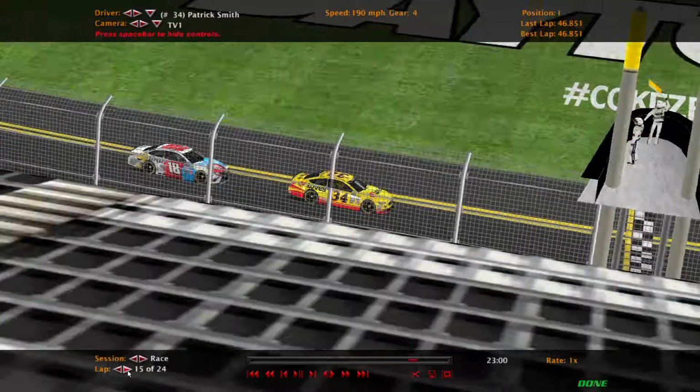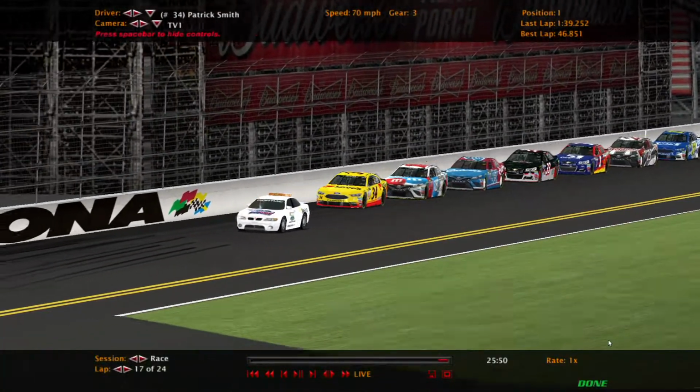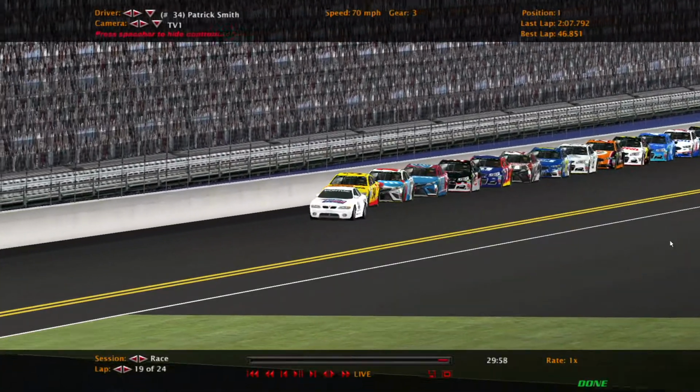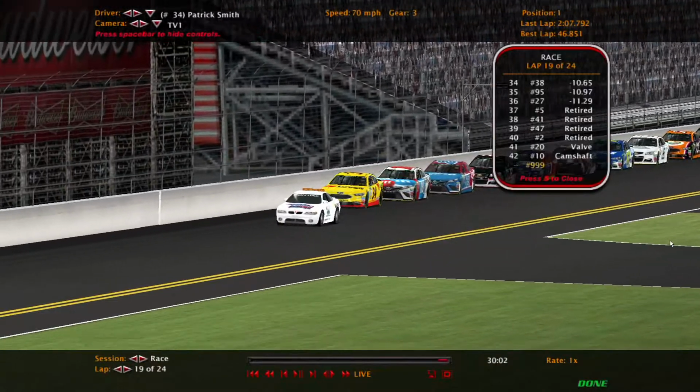Back in front, Patrick Smith is still your race leader here at Daytona. Going to restart with about 5 laps to go. Can Smith hold on? Can anyone form runs to get by? We're coming back green, the dominant car out front, and we're coming green with 5 to go. So once we take the restart, the yellow comes out, the race is over.